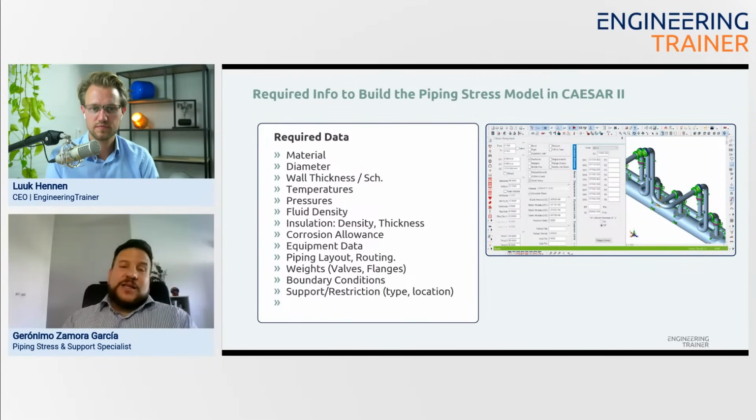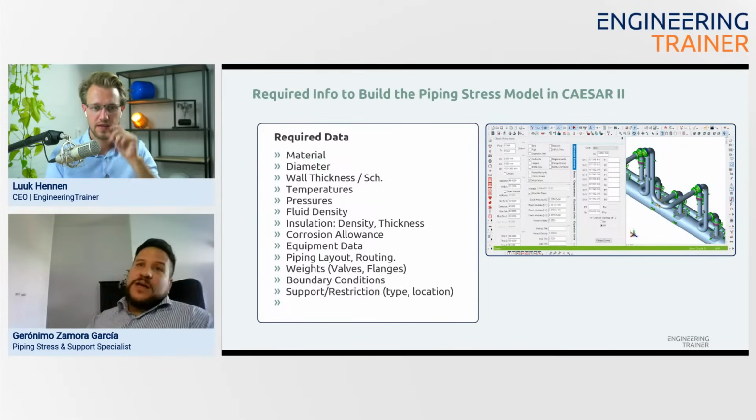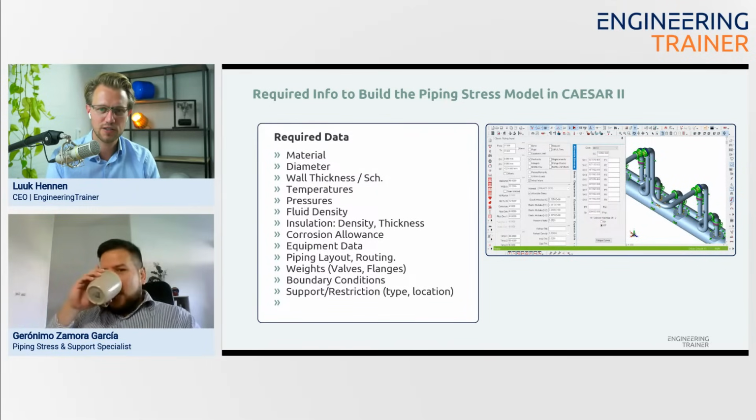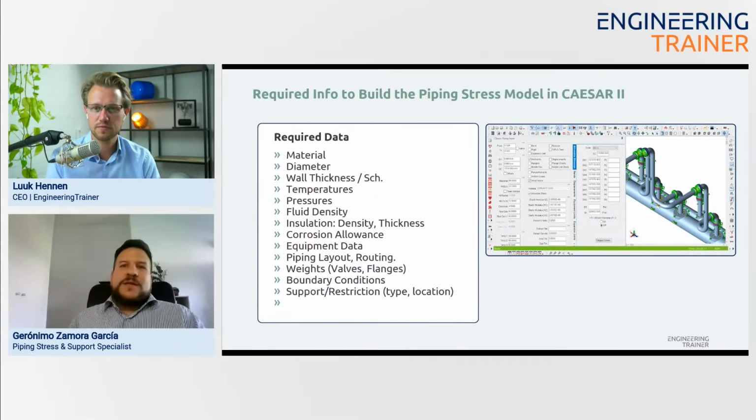Like if you have a nozzle connection, right? And what else do we have here? Of course, the support layout. That's a comment we got from Sean Santos. Thanks, Sean, for sharing your thoughts. Like support locations and restraints, right? Oh, it's at the bottom. I see, it's in the bottom.